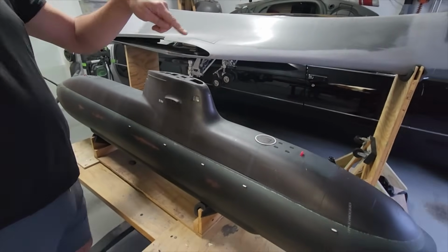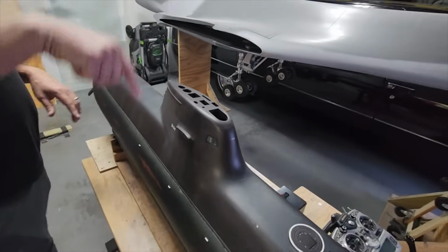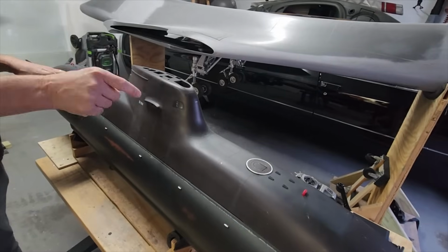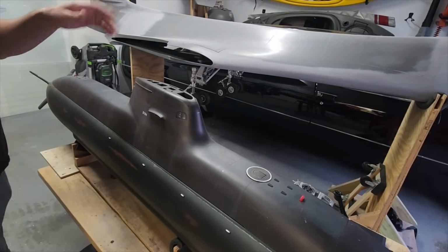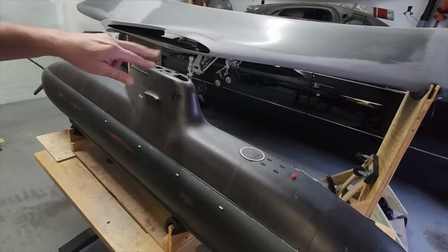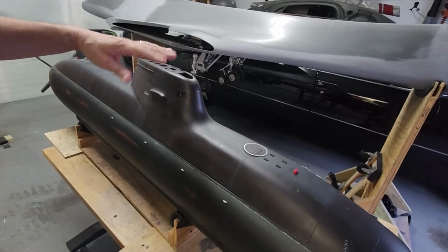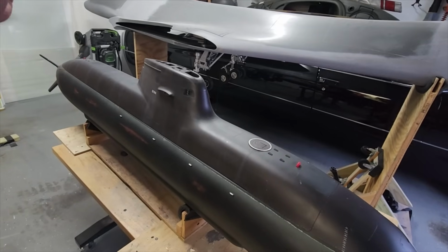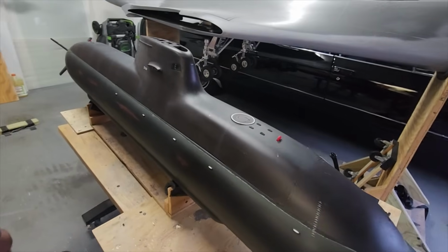Is it the radar? Oh, yeah. Spinning, like a spinning radar? Yeah, it rotates. Wow. And I added a float switch, so once you submerge, it stops rotating. And there are two little guys in there that are affixed to the sail. I 3D printed them and painted them.